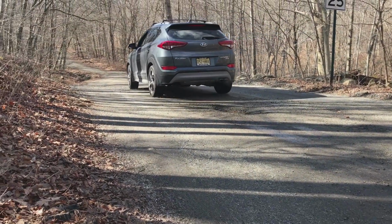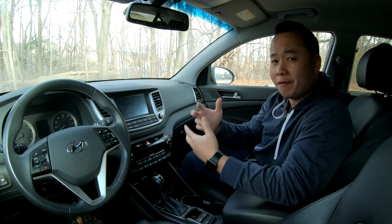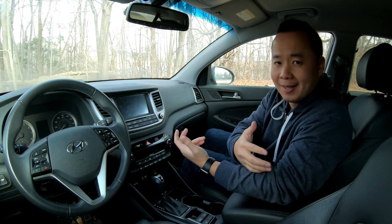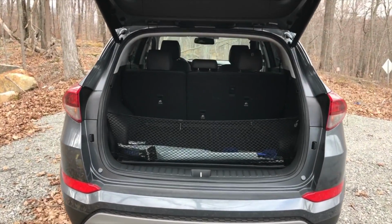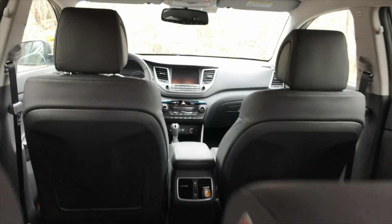So other small problems that I've had with this vehicle is the lift gate. This comes equipped with some sort of a smart lift gate where, if you have the key with you, you could just walk behind the car and it'll sense that the key's there and it will open up the lift gate automatically. At some point that just stopped working in this vehicle, not sure why, so I brought it into the dealership and they replaced it for free.